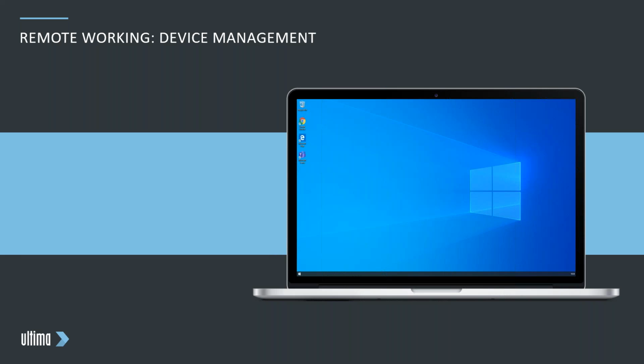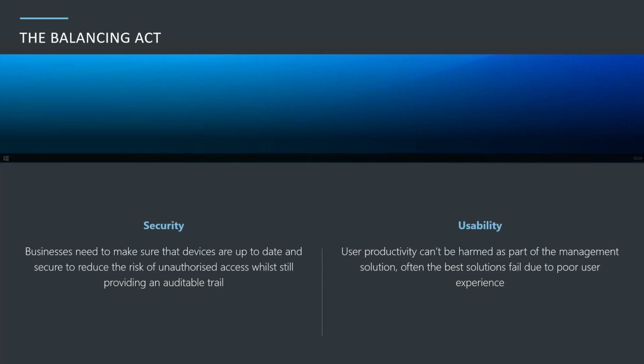There will be things you need to do. There'll be patches you need to roll out. There'll be new applications that need to be rolled out. There will be new projects that actually happen as part of business as usual, for want of a better term. And we need to make sure those devices are updated, secure, and also any new applications are deployed as we need to. The problem is we end up with a balancing act.